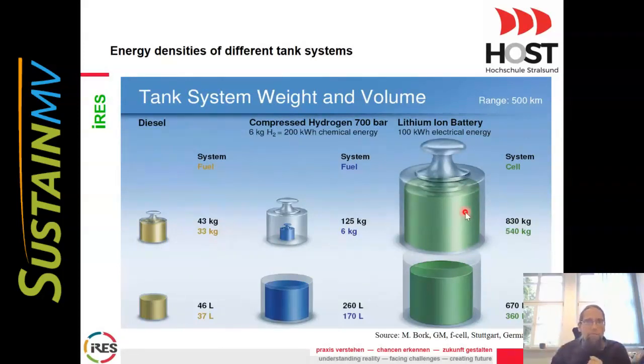They have been promising for many years that the batteries will keep developing and the batteries become better, but they have not. They have become better. Yes, they have become slightly lighter. They have become slightly smaller. They have become slightly safer. But batteries will never reach these numbers. And you can see there's a factor of more than 5 in between.